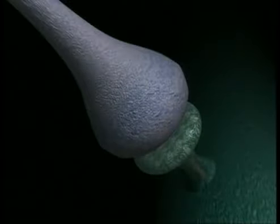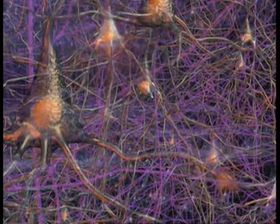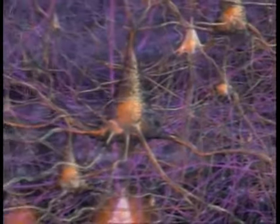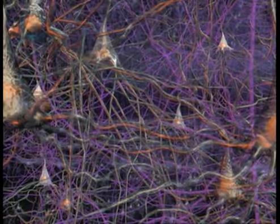This simple chain of events, an electrical zap followed by chemical changes, followed by another electrical zap, is the basis of all brain activity. It's how neurons speak to each other. Here, then, is the key to the brain's complexity. There are 100 billion neurons in the brain.